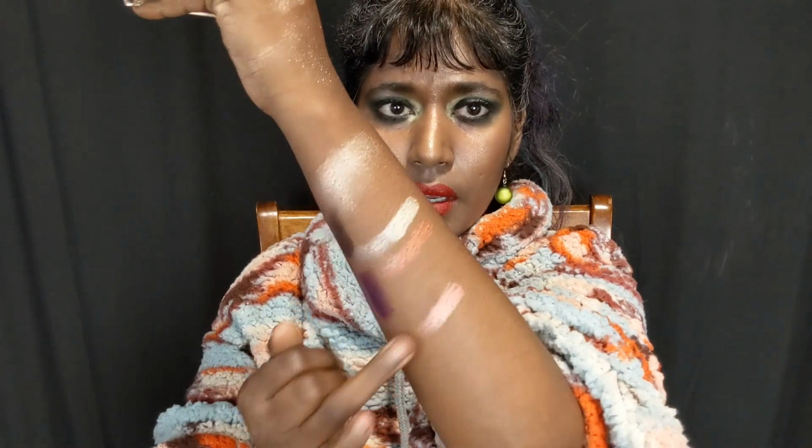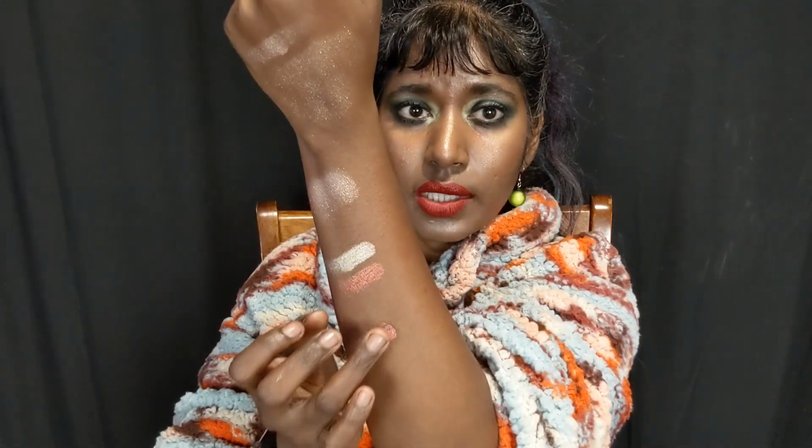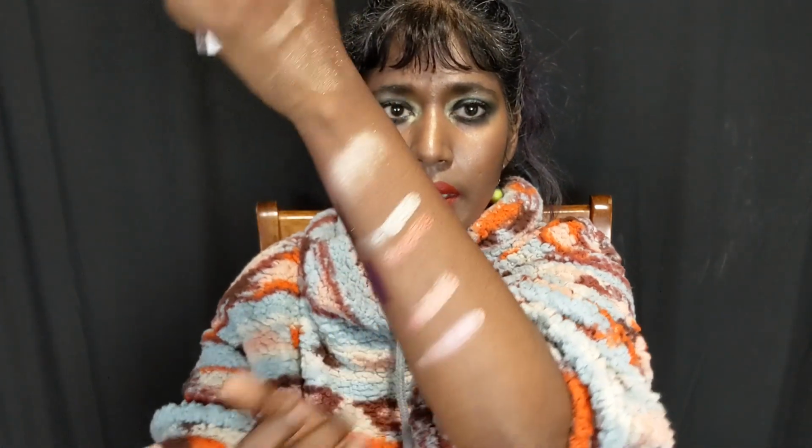Let me quickly swatch the darkest shade here and show you how dark this is. Look at that, how that works as a blush on me. It shows up as a really dark color. And the rest of them are really light colors, so I would just use them as a highlighter. So that is from the Peach Glow palette.